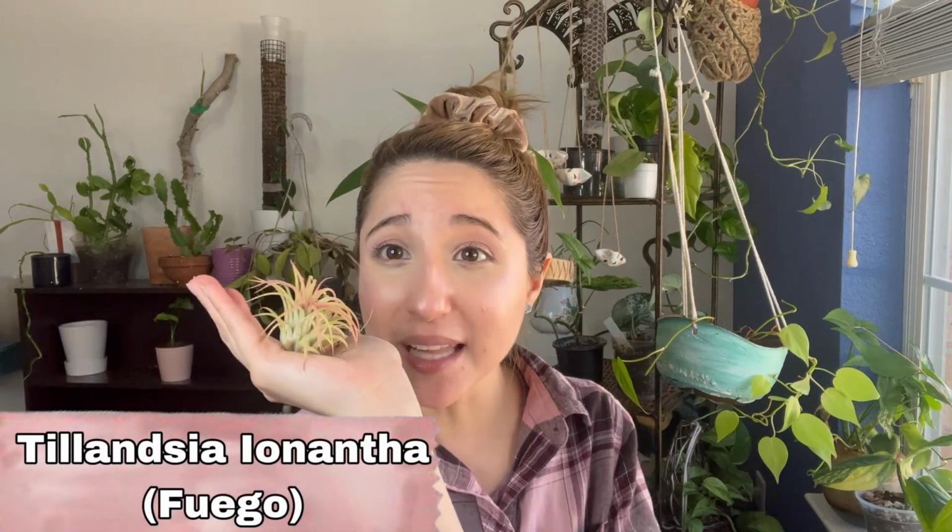All right, so the next plant, we're gonna mix things up a little bit and talk about the one plant that is not a Hoya. It's not a super exotic plant, but she gave me a full pup during the winter, and I think that's something to be proud of. And that is this air plant.